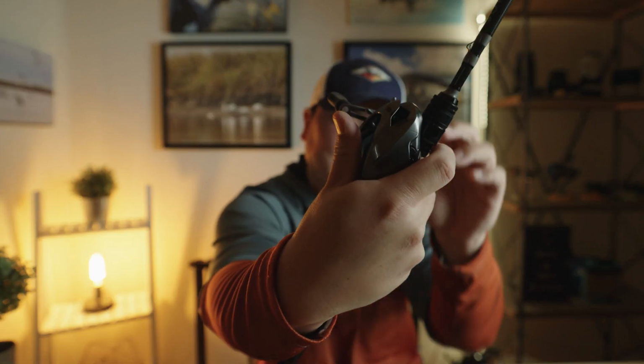I love the ergonomics on this. I love how the clutch button is there before I'm hitting the line, the spool itself. I just love this reel, man. ALDEBARAN BFS is one of my favorite reels. That's why I still have it in my lineup, and I don't see myself getting rid of it anytime soon, unless they come out with a new ALDEBARAN.